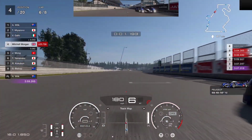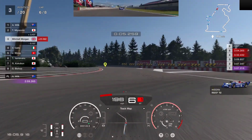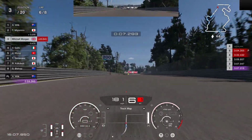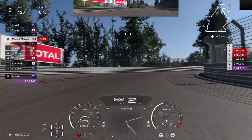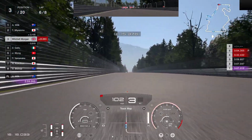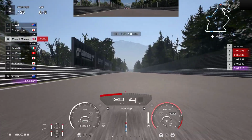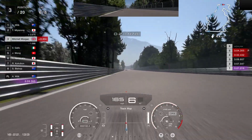Can we get past Gallo as well as we get into there? Yes, the Nissan is done. So that puts us into 3rd place. A kiss of the barrier on the way through. Bits of the car falling off. Down to 2nd gear, turning in for this corner. Still not really getting that perfect. Way too much in the middle of the track and far too acute on the turning.